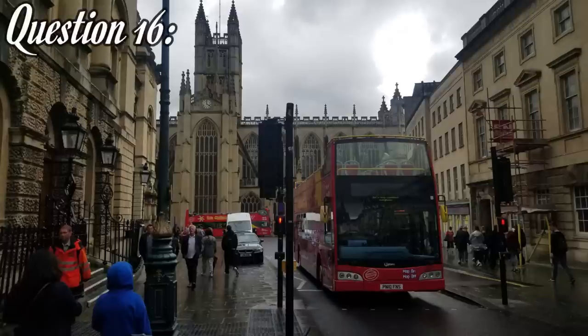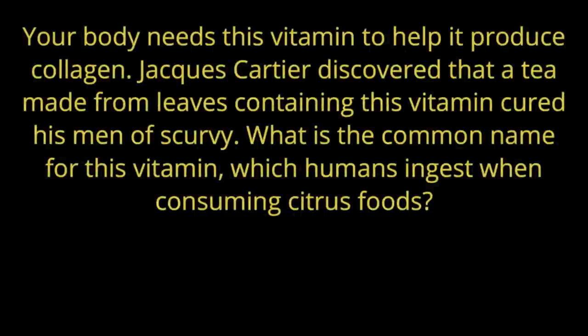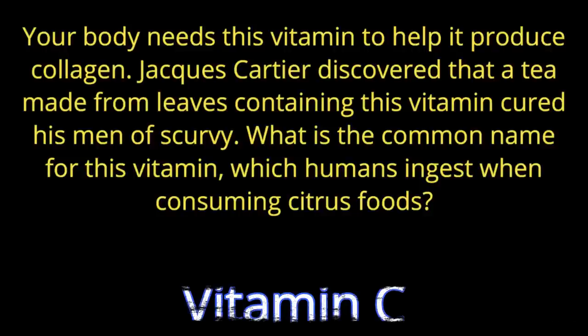Question 16. Your body needs this vitamin to help it produce collagen. Jacques Cartier discovered a tea made from the leaves containing this vitamin cured his men of scurvy. What is the common name for this vitamin which humans ingest when consuming citrus foods? The answer is vitamin C.